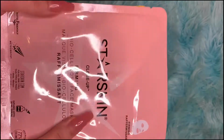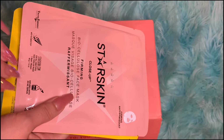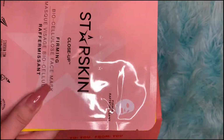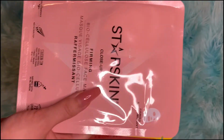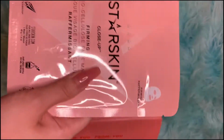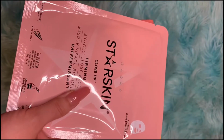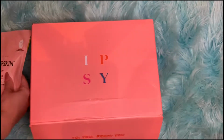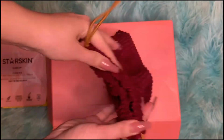Okay, so Ipsy doesn't put the cards with the price for the products in the box anymore. So I went to their app, the Ipsy app. And on there, it said that this product together retails for $17.25. Okay. Let's go on to the next product. And they changed their bags too to be like this as well.